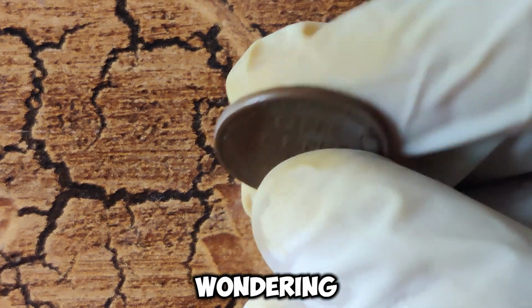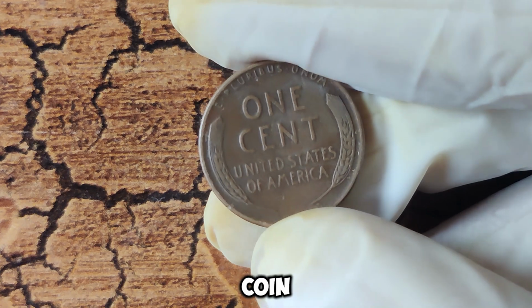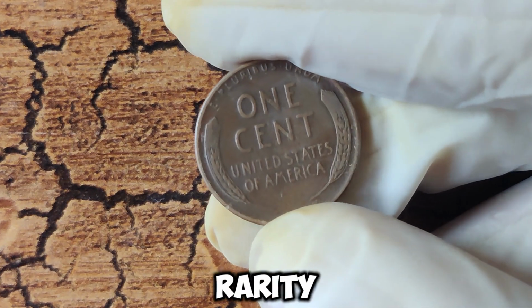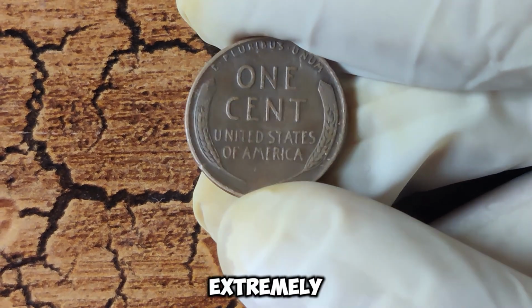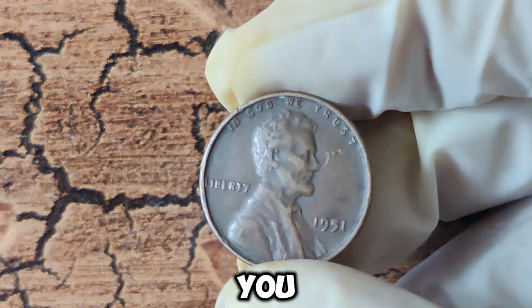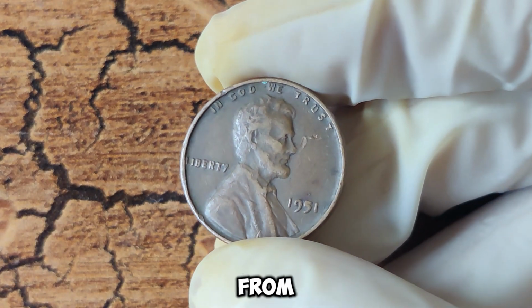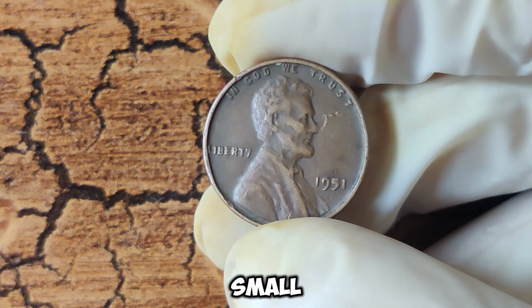Now, you might be wondering how such a small detail can make such a big difference in the value of a coin. Well, it all comes down to rarity and demand. The 1951 No Lincoln penny is extremely rare, with only a handful known to exist. And when you combine that rarity with the high demand from collectors all over the world, you have a recipe for a coin that is worth a small fortune.